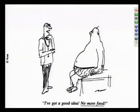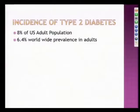As this says, one of the approaches doesn't work that well, but it's been around a long time. I've got a good idea, no more food. Well, we know that doesn't work. So, huge problem. These are the estimates from a few years ago. 8% of the US adult population and 6.4% worldwide prevalence in adults. So you can crunch the numbers, but probably close to 25 million Americans have type 2 diabetes mellitus. And many are undiagnosed or untreated, but the majority, I think, nowadays are at least diagnosed, and hopefully the vast majority are treated, but we still know we have a huge number of patients that are not getting the care that they really should have.